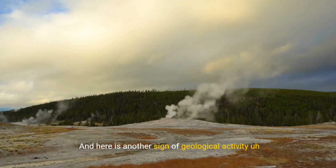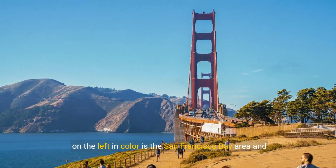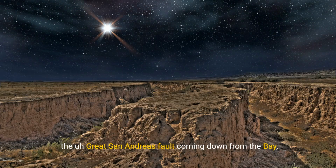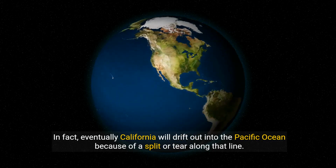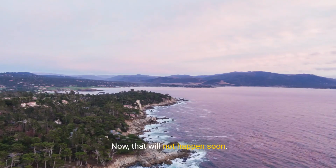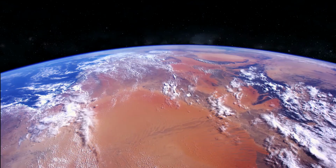And here is another sign of geological activity. On the left in color is the San Francisco Bay Area, and the Great San Andreas Fault coming down from the bay, which is a sign of great geological activity. There are many earthquakes there. In fact, eventually, California will drift out into the Pacific Ocean because of a split or tear along that line. Now, that will not happen soon, in some people's minds, regretfully, but will happen in the next few million years.